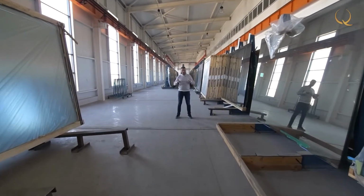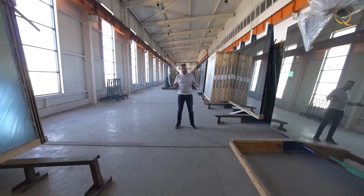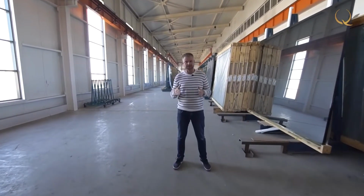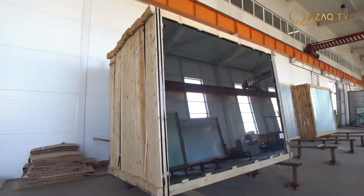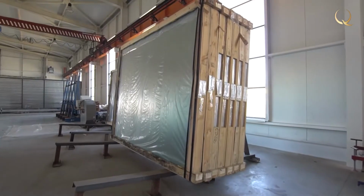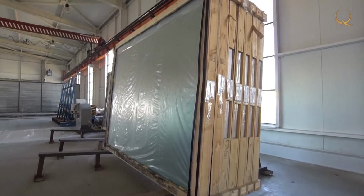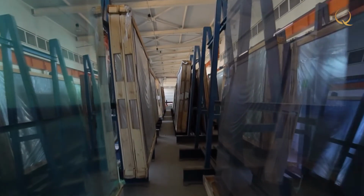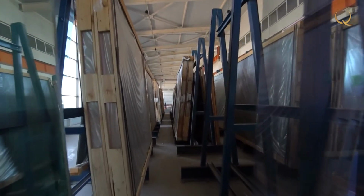The plant has a special covered warehouse where glass is delivered as raw material and the entire production process begins. So a special temperature is maintained in this warehouse so that the glass does not deteriorate and is protected from external influences. Each batch of glass is first stored in the warehouse. Then the glass is sent to the conveyor lines where it gets the required size and shape.